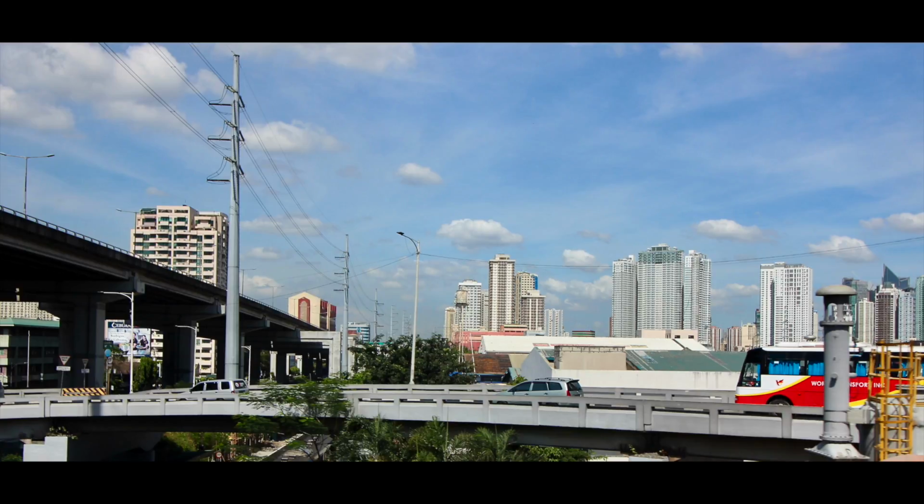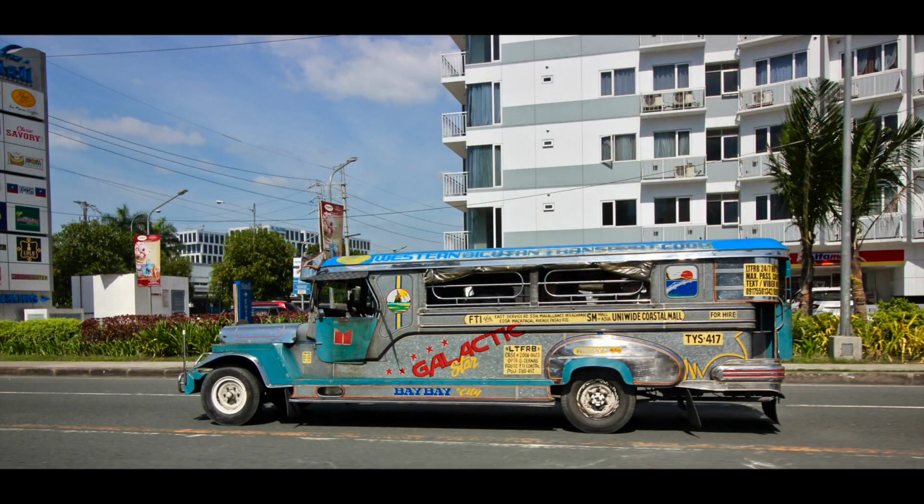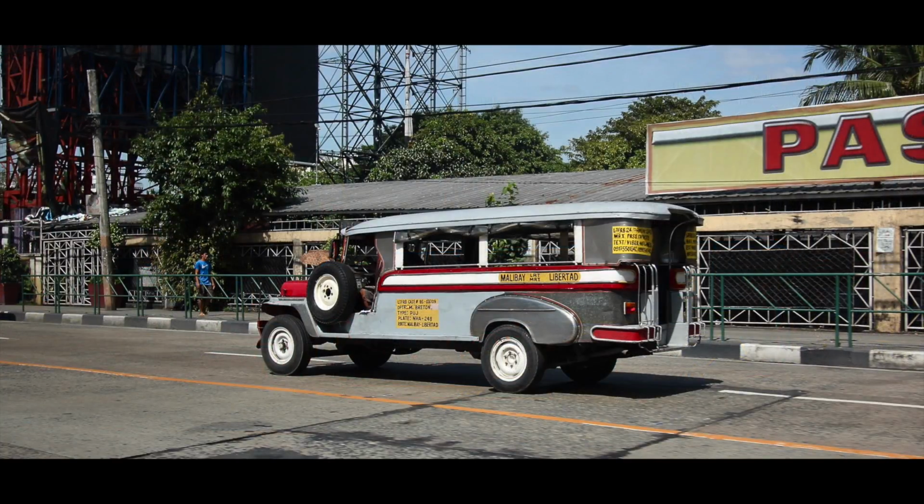Another thing unique to the Philippines are the Jeep buses. I've never seen these anywhere else, but they're really cool. They have these buses that everyone takes. That's how people do transportation there. They're Jeeps, extended Jeeps, and that's commonplace. That's how people get around in the Philippines and Manila with these Jeep buses, and they're very famous in this part of the world.